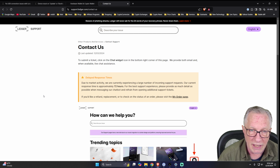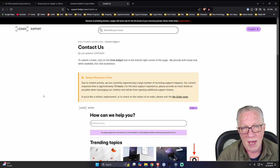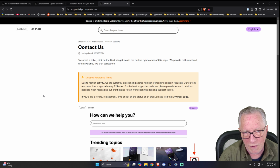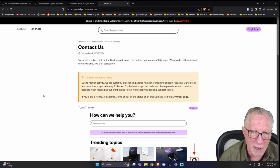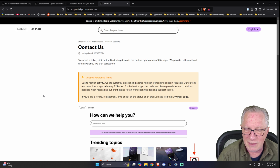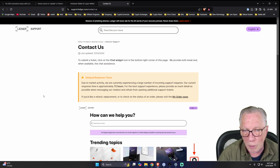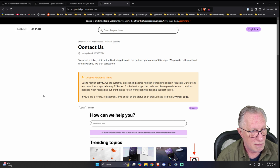But if you feel like you absolutely need to contact Ledger, I've got a link to their Contact Us. Keep in mind, Ledger does not provide phone support. This is a security risk. If Ledger provided phone support, there would be so many people being tricked into hearing from someone that claims to be from Ledger. So it's much easier for Ledger to have a strict policy of not offering phone support so that anyone getting a call from anyone claiming to be from Ledger will know right away that it is a scam. The only way to get direct support from Ledger is by using this page and using their chat widget to open a ticket or a service issue.